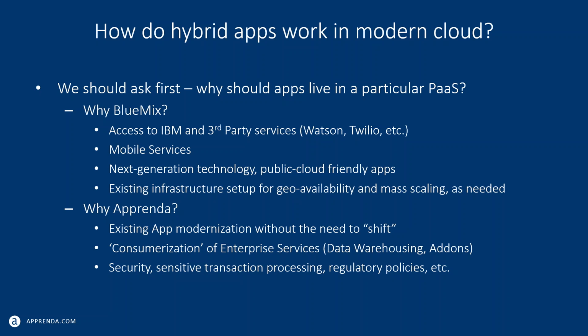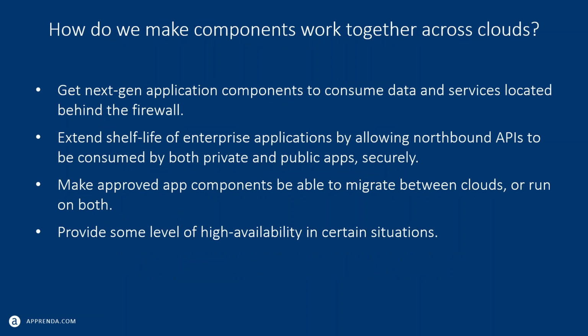You have to worry about the consumerization of both public cloud and your enterprise services. So again, how do we make these components work together? This is another complex problem. If you think of two developer teams, one working on a Bluemix application and one on an Apprenda application, orchestrating those teams for a hybrid application is difficult, because you don't want developer A sending credentials in an Excel spreadsheet over email to developer B so they can orchestrate the deployments. That's a bunch of security red flags that an enterprise organization is not going to like.